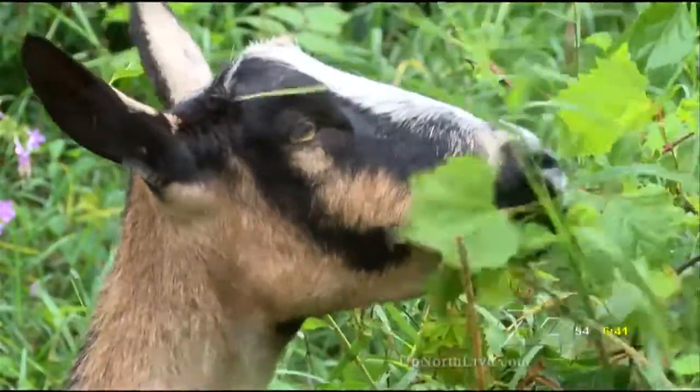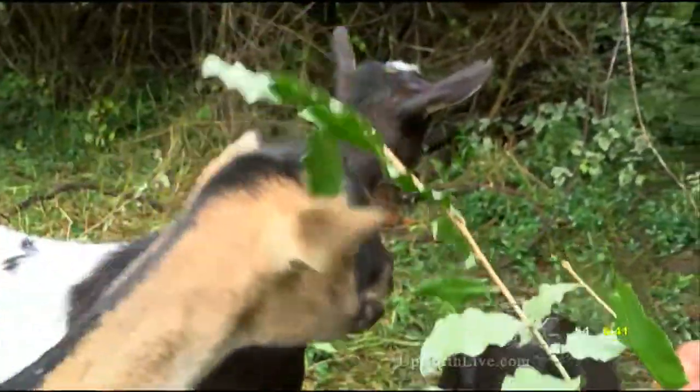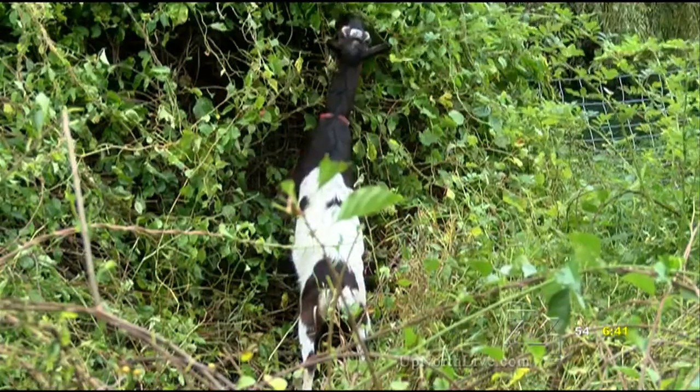We like the goat solution because it is a total solution. Here they can live out their days eating their favorite food and make it so much easier for us to go in and use way less chemical to get the same amount of control.